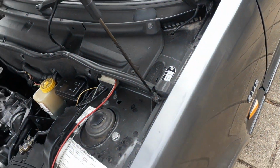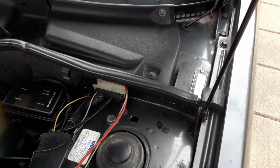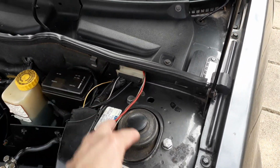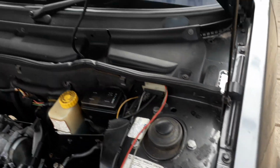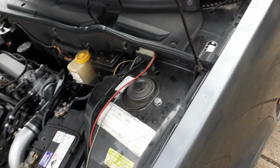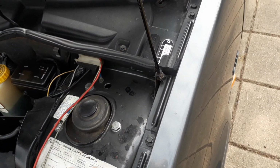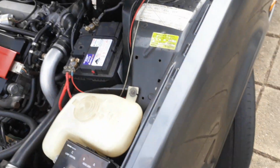What else can I say? Well, just the usual SAAB things. I had to replace the accumulator for the ABS that sits over there, which wasn't hard. It's not a very difficult job. It's a lot easier to do in the SAAB 900 Classics, as many of you probably know. This is a lot harder. You've got to get in there, but it's not that difficult.